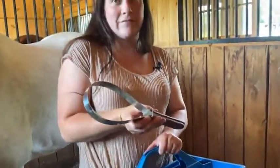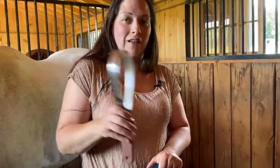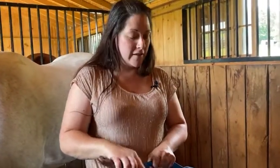This is a shedding blade. Right now we don't need it, but if they were really hairy, you would use a shedding blade to get all that loose hair off. And there are different types of these too. I personally love the strip hair. It's all rubber and it's fantastic. I love it. I use it all the time.